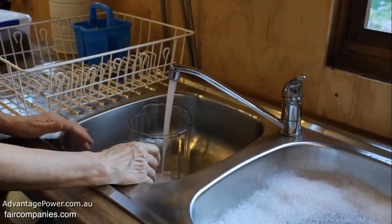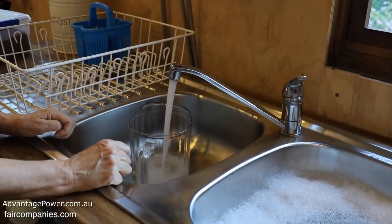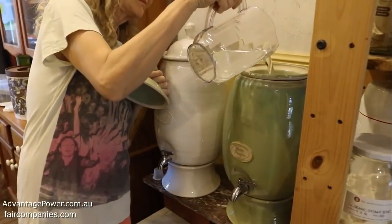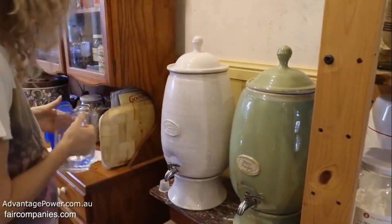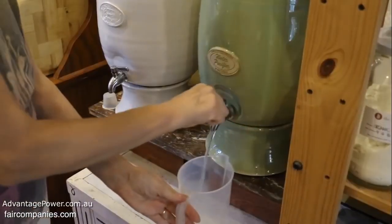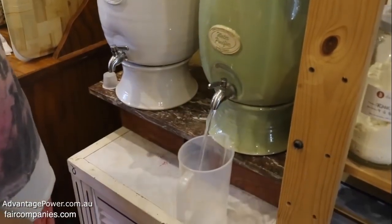Our water is fine for washing and showering, but the water that we drink goes through an extra level of filtration. We have two ceramic water filters which filter down to 0.5 microns. This removes all the germs and the pathogens, and it also removes heavy metals. Our drinking water tastes a lot nicer than town water.